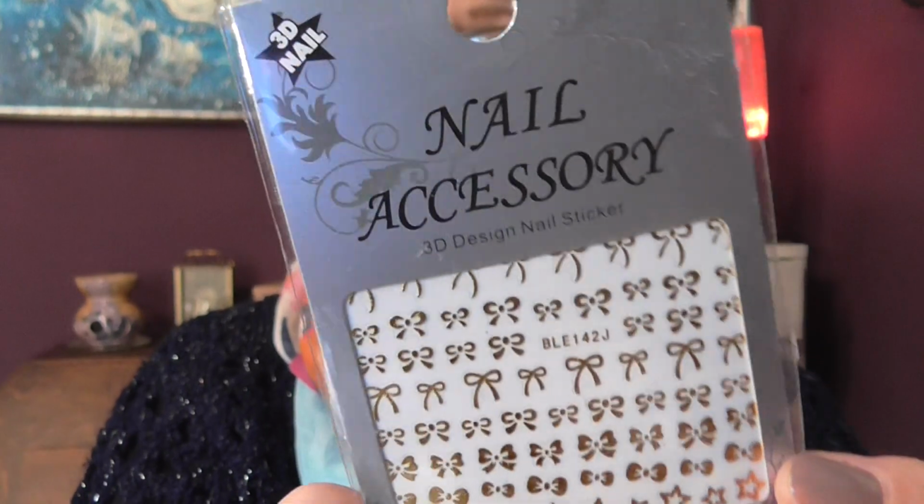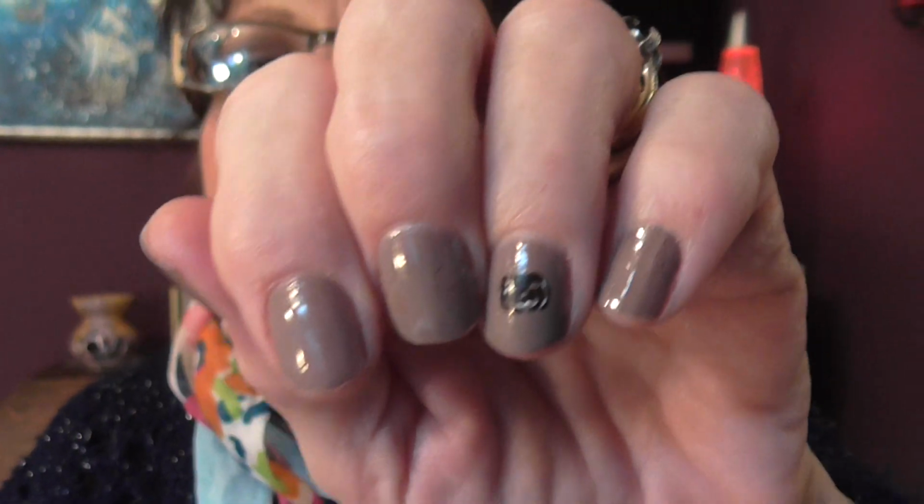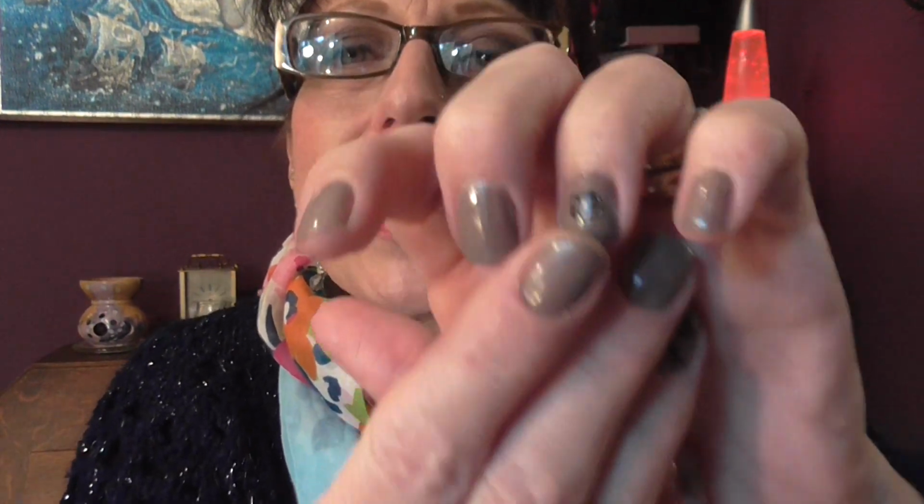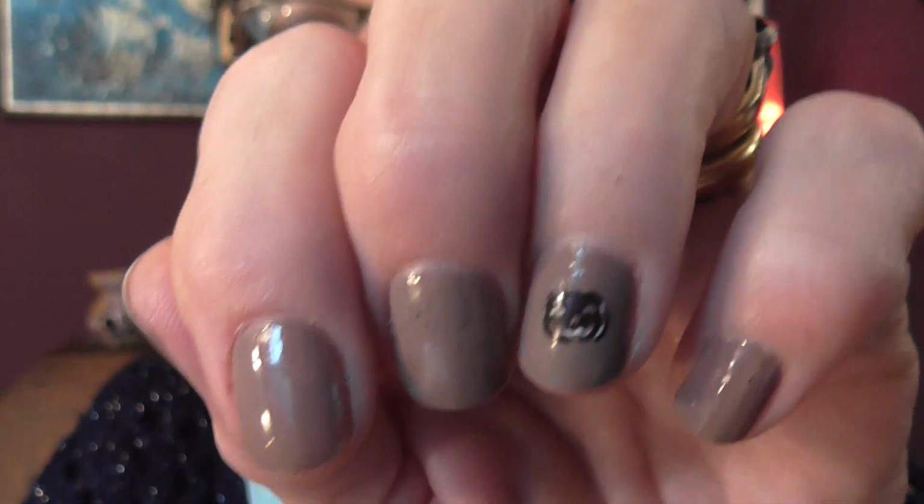I have nail accessory 3D design nail stickers. I got these off eBay for about 99p, and I don't know if you've noticed that I did some Halloween nails. Those are stickers that you actually stick to your finger. These were transfers. Do you remember when you were a kid, or if you've had children, and they had those tattoo things that you put on with water? These were put on the same way.